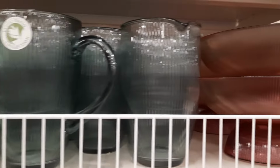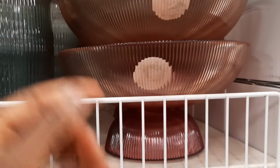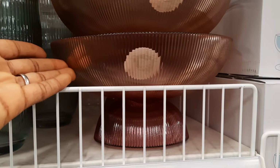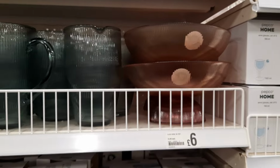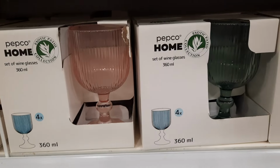So this one I absolutely love. This is a glass bowl on foot. Can you see that? On a nice summer day, or if you're at home watching a movie, just pour in your popcorn. It's so stylish. I can't believe it. £6 for that. And they've got matching wine glasses. Can you go wrong with that? I don't think so.